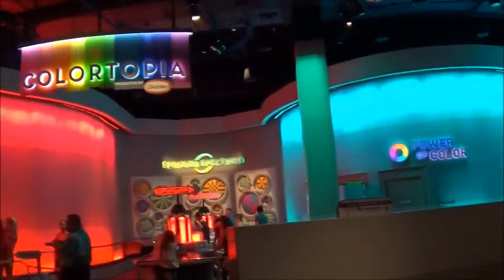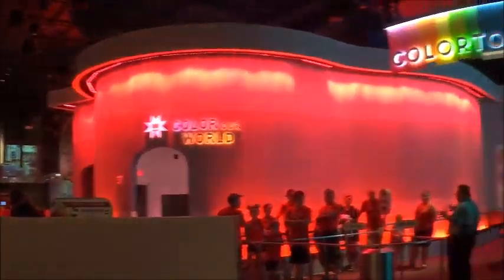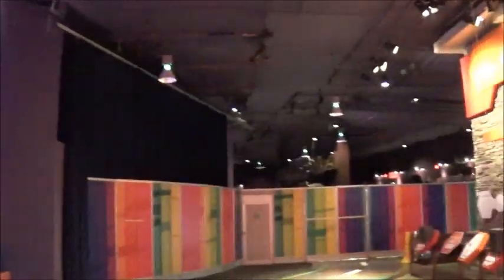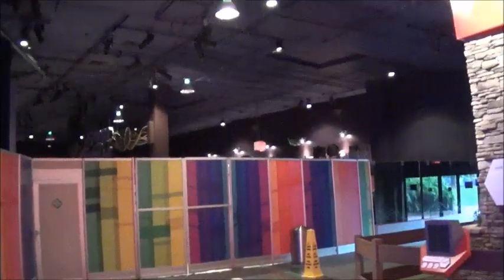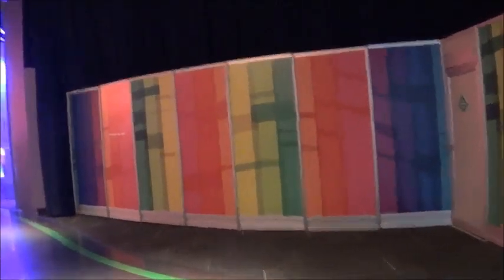Here's Colortopia. Look how colorful this is. That is pretty, isn't it? I'll go through this quickly, show you a little bit of it in a second. But let me just show you what Innoventions looks like from over here. Basically the exit. Of course, they have this path you can walk. You used to be able to go that way. And here is the entrance door to the Vision House, SpectacuLab, and everything else they ever had here. Of course, you can no longer go in there. I guess they closed that attraction down for lack of interest. That's what I've heard. I don't know if that's correct.